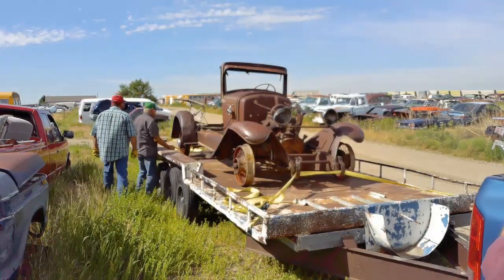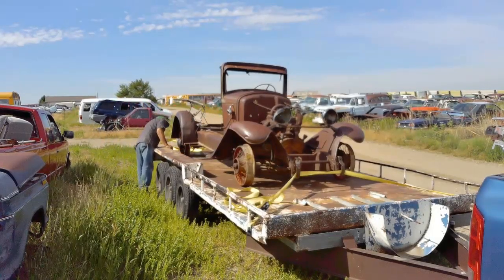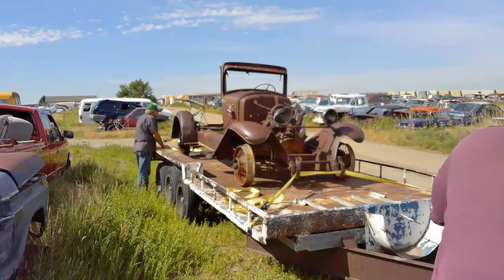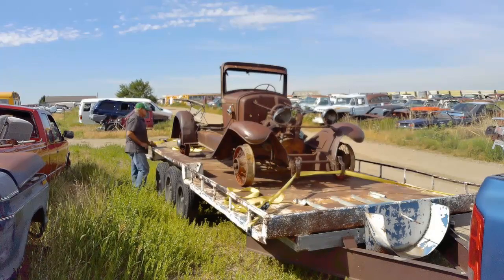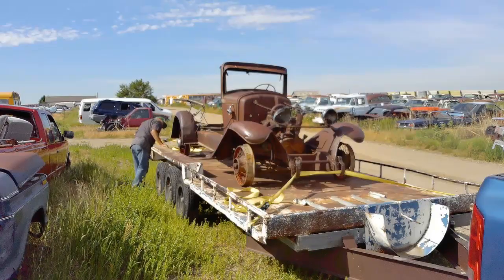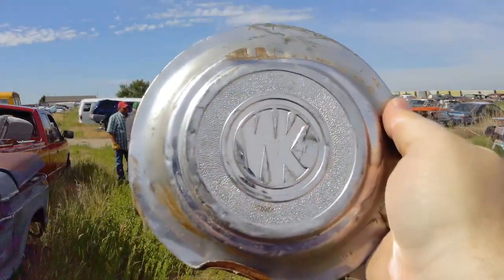Well, it's a funky looking shock. Look at the shock that's on your 52 Buick. Lucky. Here comes something in the camera. It's what a Willys night hubcap looks like.